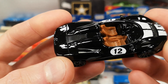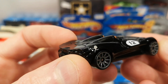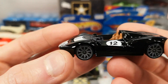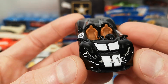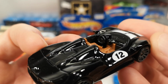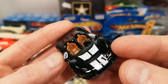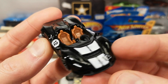So gloss black with a brown interior. And actually got an okay looking steering wheel. To my surprise. Unfortunately, no details on the back. It just seems to get a top deco, and that's it. So yeah, that's a bit disappointing. Cool model. No windscreen, windshield. Interesting, but you know.